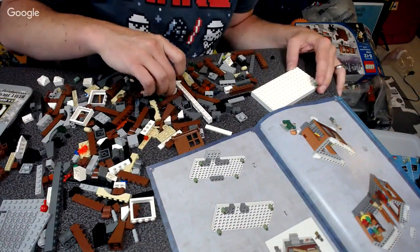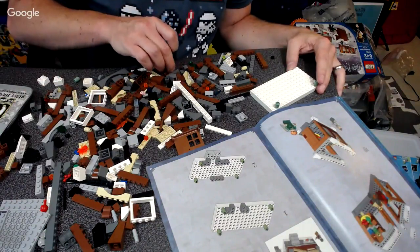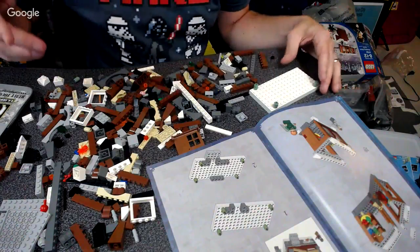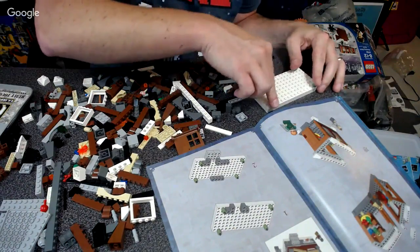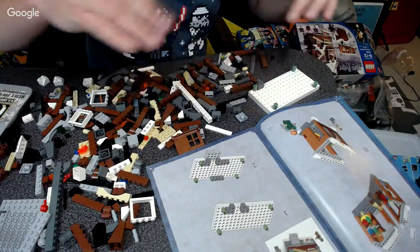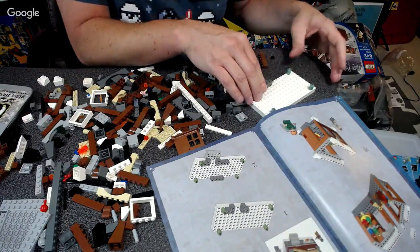All right. Sand green rounds. Always love the sand green rounds. If anybody's trying to part out or put together old Harry Potter sets, you got to have your sand green rounds. You got to have your sand green 1x4 tile. You got to have that sand green if you're going to put this stuff back together. I've learned that rather quickly. Potter and the sand green go hand in hand.